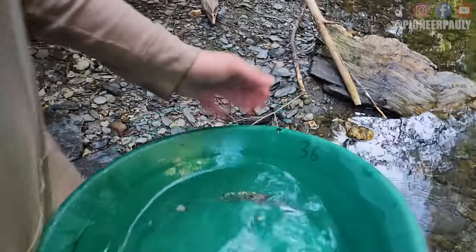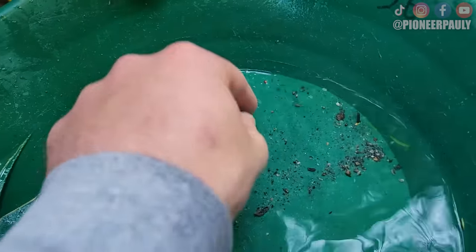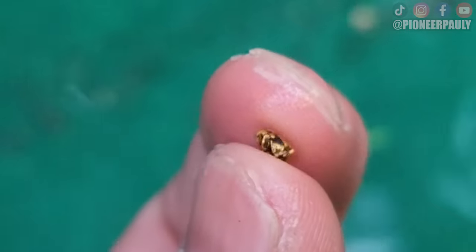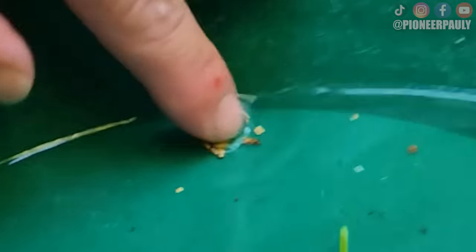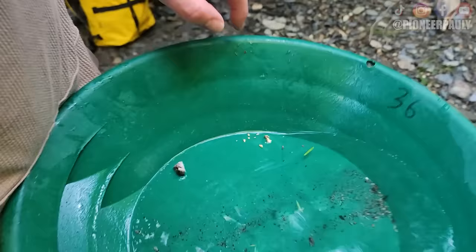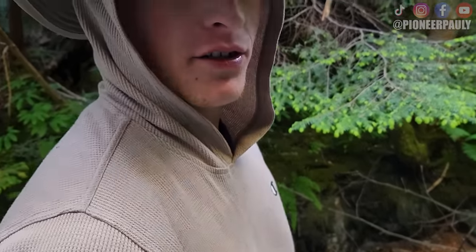So here is Bailey's loot. Oh yeah, that looks really good. You got some real rough pieces. Look at that guy. That's a nugget. That's a real nice piece. Looks like an asteroid. Huh, that's cool. Another nugget right there. Beauty. Oh, good job. Thank you. What do you think that weighs? I'd say maybe a gram or something. I'd say a gram. Gram, maybe just under. Yeah.